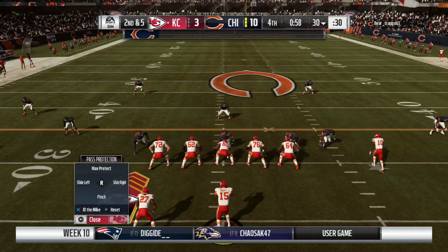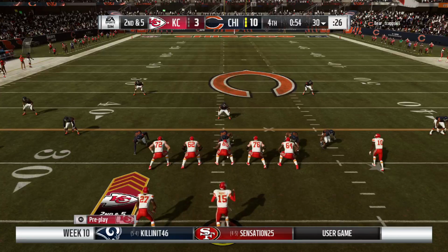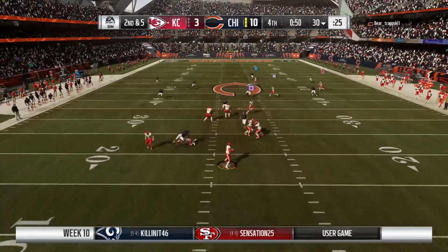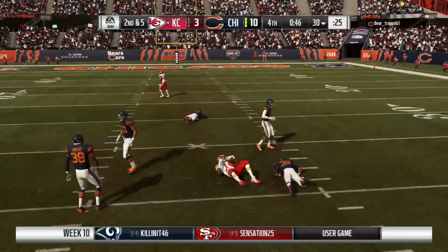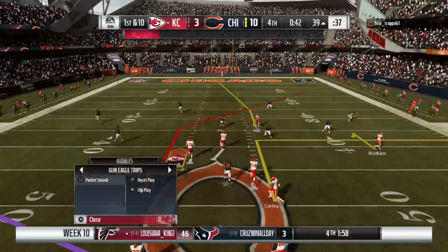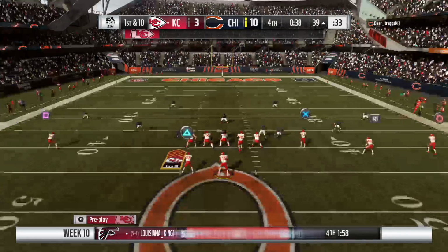Ace! They'll look to throw. Over the middle, he's got Watkins. And able to rip off a big chunk of yardage before being dropped inside the 40. That goes for a gain of 31.